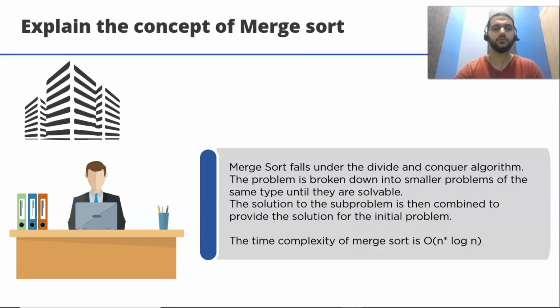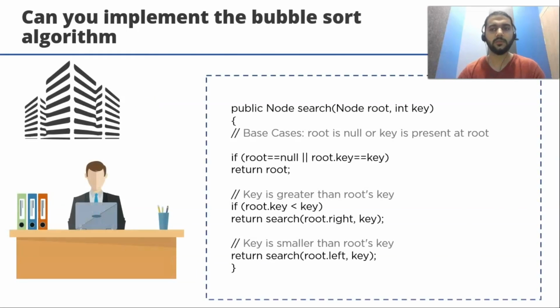Alright, now moving on to the next question. Can you implement bubble sort algorithm? Alright, so let's have a look at it first. The bubble sort algorithm is one of the classic sorting algorithms. The idea is to swap the adjacent elements if they are in wrong order.